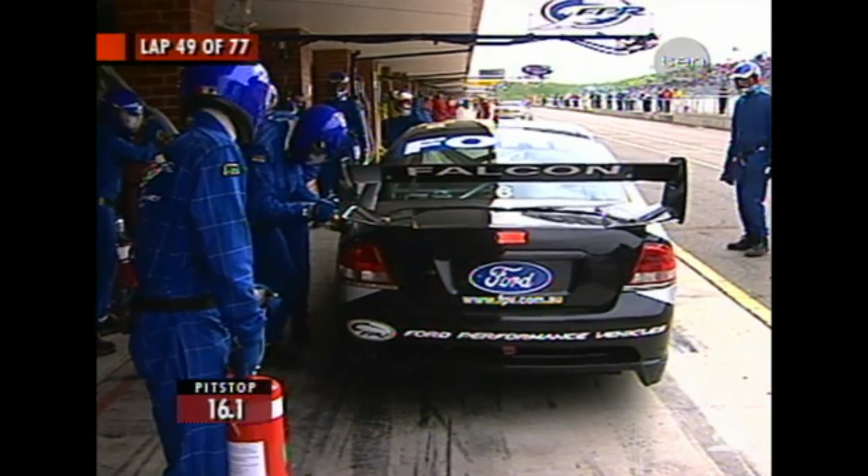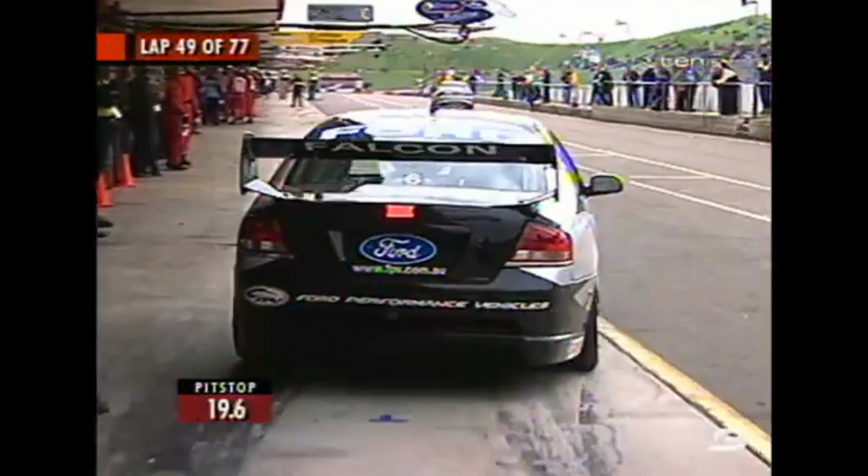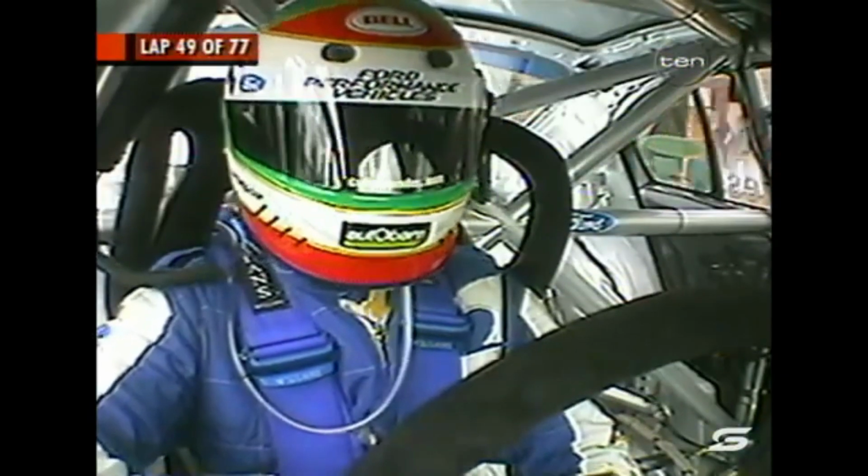Bright is already out. We're waiting for the fuel to keep finishing in the... and Lowndes out now too, but the gap has increased here in pit lane. A good stop by Team Brock. Yeah, you can see that gap then, Greg.